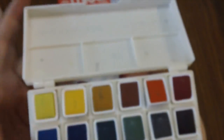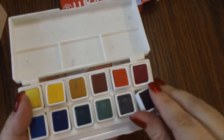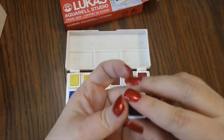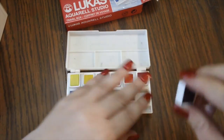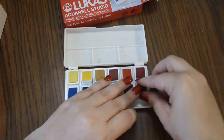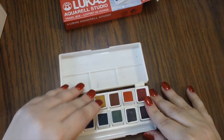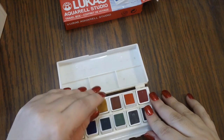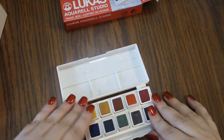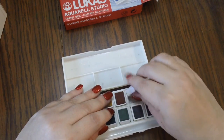So here is what it looks like, and they don't come wrapped up or anything, but it just comes in the little half pans in here, which will come out. So you've got to be a little bit careful with them, but you can take them out and rearrange them if you want to, and they just come in these little white half pans. There's no color name on the bottom of them or anything, but it looks like they just kind of sit in there. You might have to try to find a way to get them to sit in there a little bit better, because they move easily. Oh my gosh, they move easily. And I don't know how I feel about that.